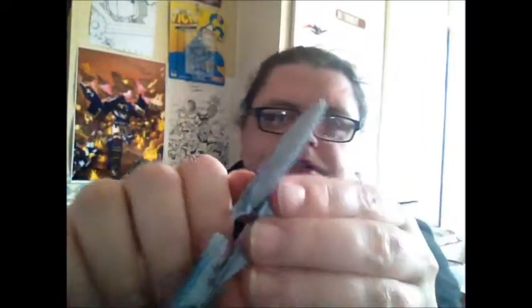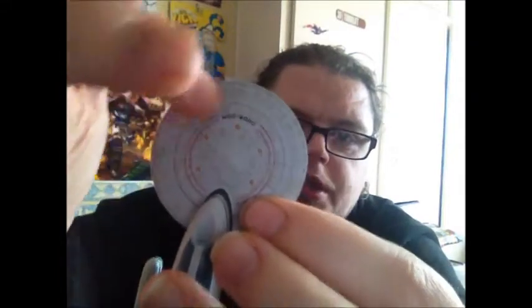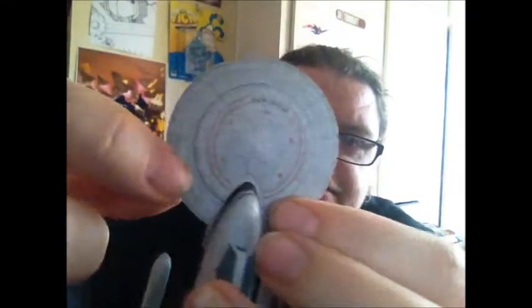Now, one thing I wish they'd done is put the blue in underneath the saucer there. You can see the little ridge there. If you put the blue in there, it'd look nice. But, you know, I don't mind it.